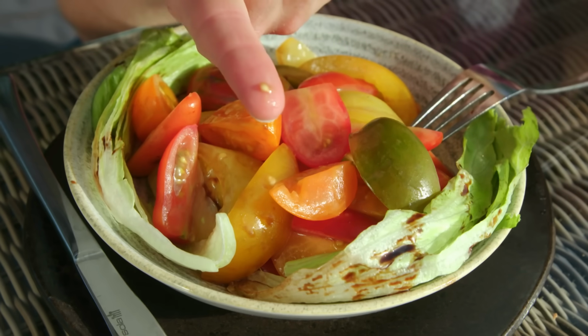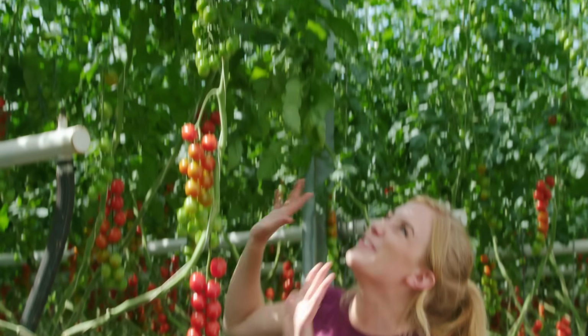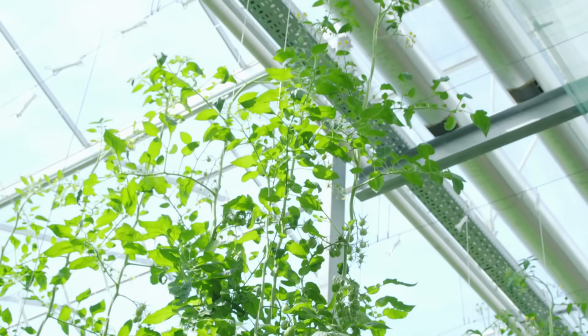Tomatoes start out as a seed, but how does something as small as this grow into an enormous plant? Do you know how plants grow? How does it work? Let's find out.